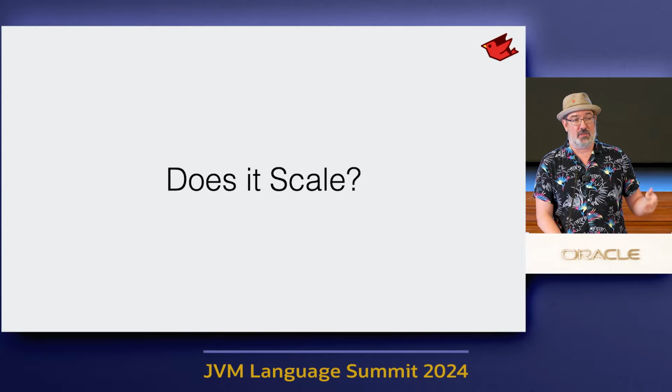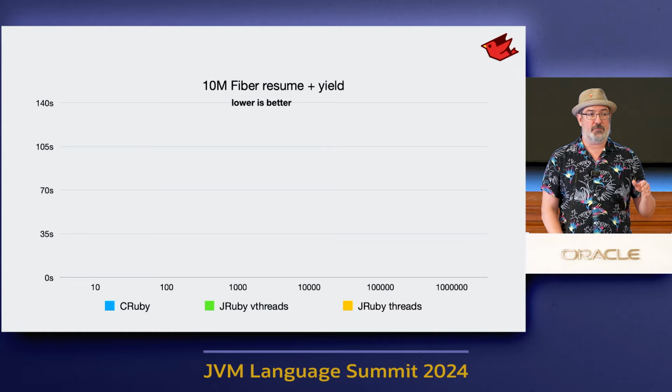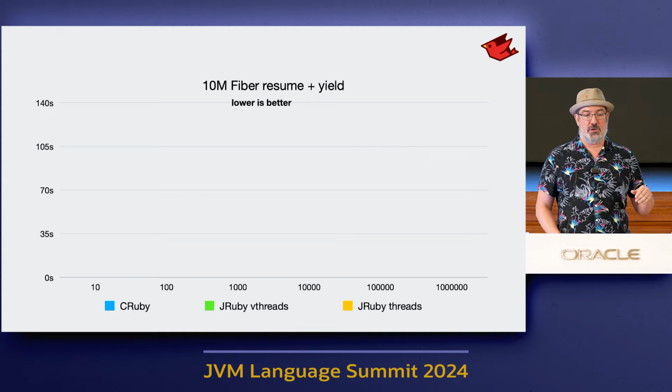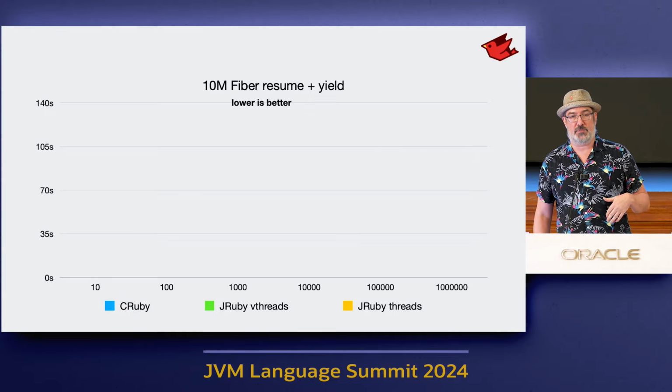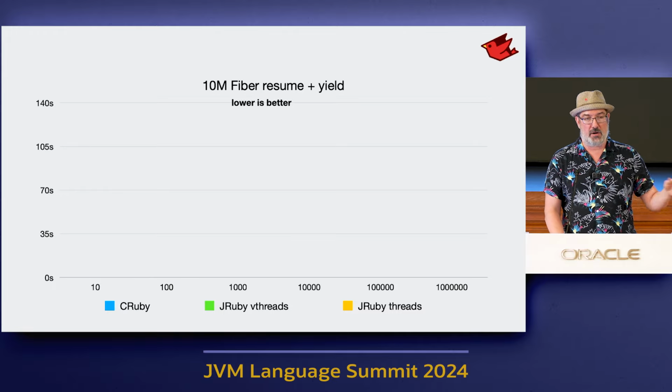So now, does it scale? That's really the important thing. I've got a little benchmark here. So we're going to spin up a certain number of fibers. That's the number along the bottom. We're going to resume them and get a value back 10 million times and see how long it takes to do that back and forth with however many fibers.